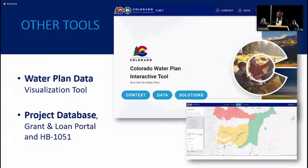But we're also trying to do things outside of just making the plan shorter and easy to read to make it more accessible to anyone. We have a water plan data visualization tool that we'll be launching soon, and I'm really proud to say that will also be available in Spanish. That's a huge step forward. I'm not sure that anybody else is doing this, but it's really to unpack the technical data behind the plan and make it a more fun, interactive way.